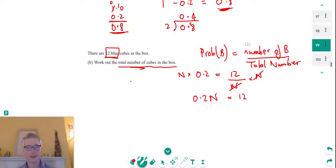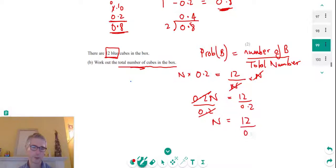And I just need to get the n on its own. So I'm just going to divide both sides of this by 0.2. So 0.2 and 0.2, and so we've done the same thing to both sides of the equation. So that's right, 0.2 and 0.2 cancel, and that gives me n equals 12 over 0.2.